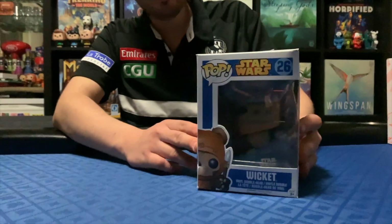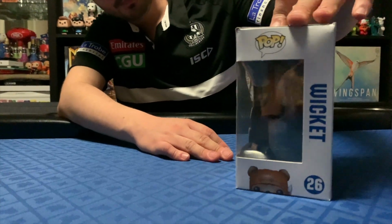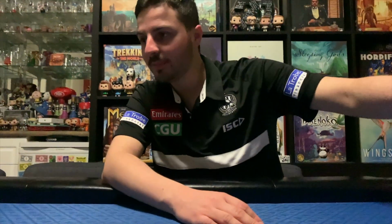I got the original Wicket. Very cute. You can tell by the blue writing. Very good. Do like that one a lot.